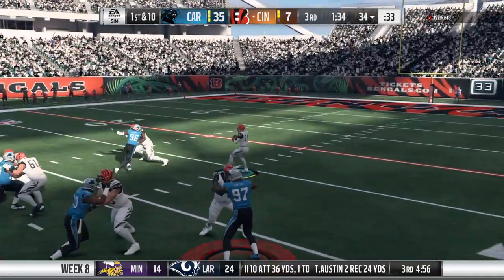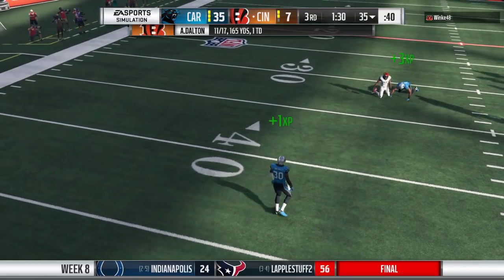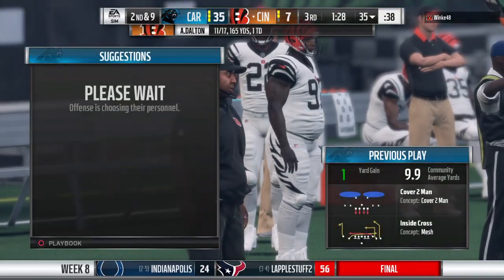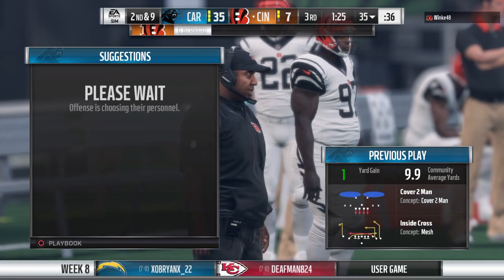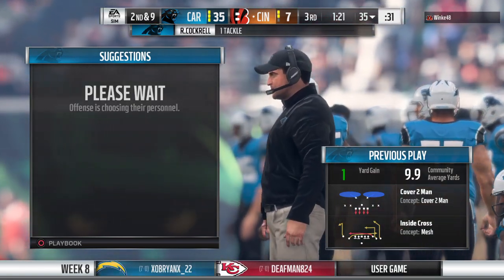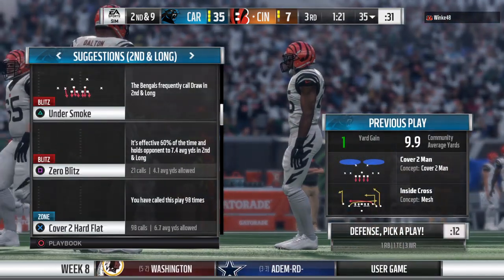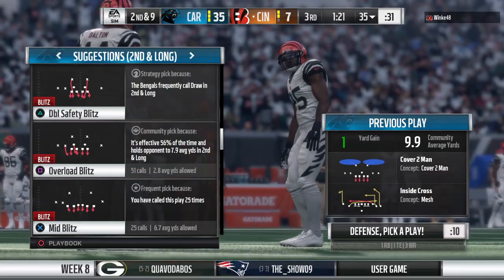Dalton here from the gun. He drops it off for Bernard. And he's able to take this one up to the 35-yard line. Just a 1-yard pickup on the play, and that'll bring up 2nd down. Everyone's got to be able to catch the football. Doesn't matter what position you play, but if you're on offense, be aware a ball may come your way.